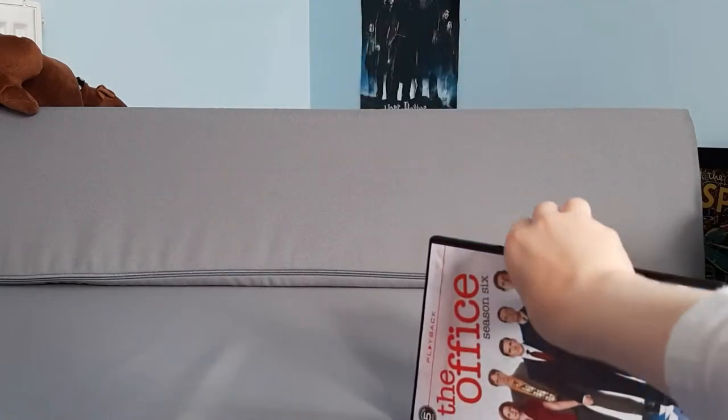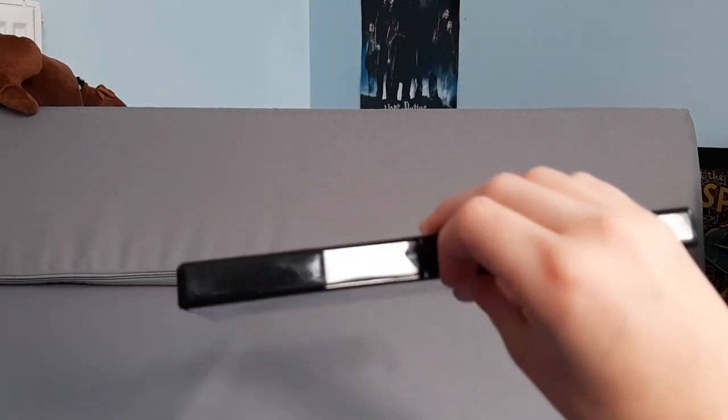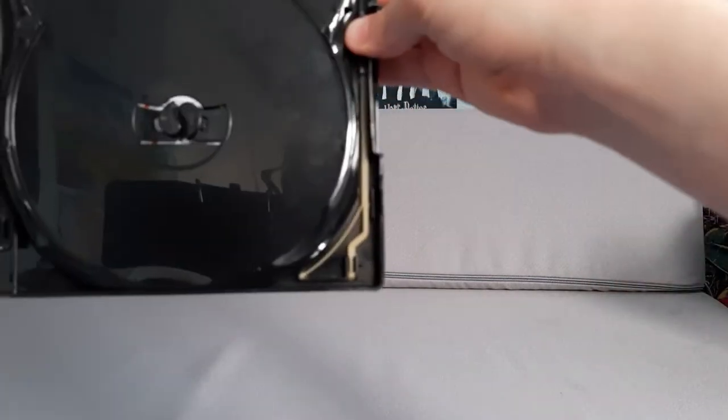Alright, and another one we have is another TV show. The Office again. Okay. But this is a single DVD. Look. But the slight difference is, look, it's slightly differently designed on the top. This clip is different. And when you open it up. Whoa. 5 discs in one set.